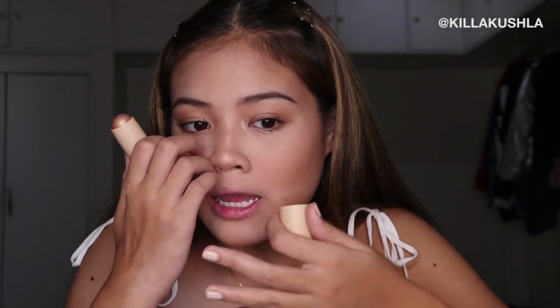You know what I hate sometimes about highlighters is that you just look like sweaty and gross. And I love that this doesn't make you look sweaty and gross. It just glows you up. It's go, grow, and glow. I appreciate that. I also appreciate that it's not too heavy and it's not okay. So I really like this.